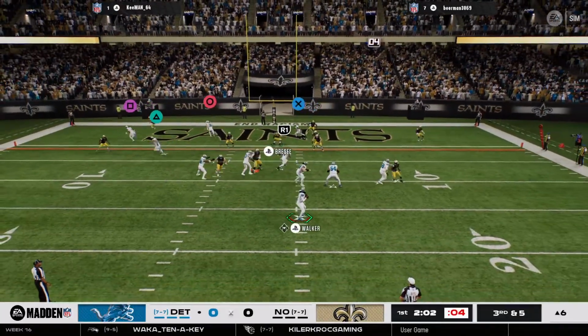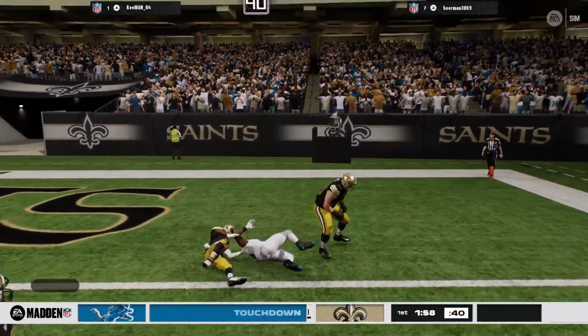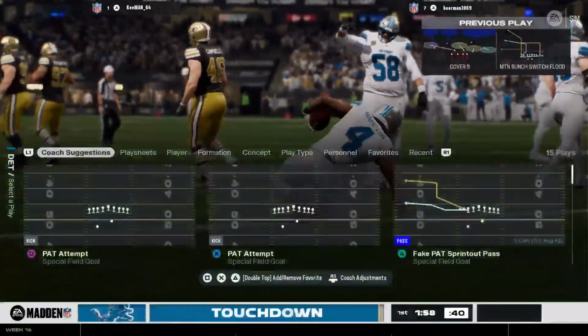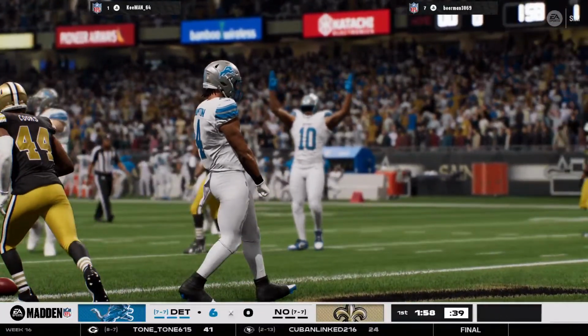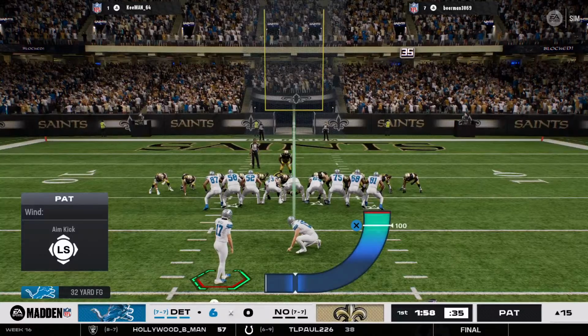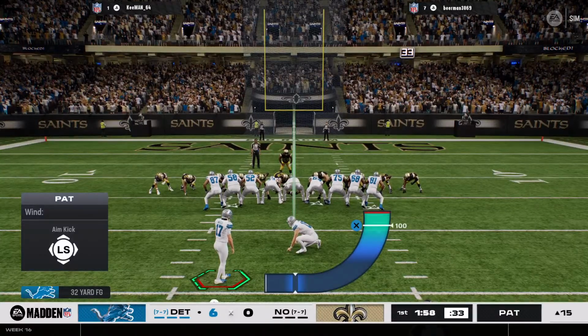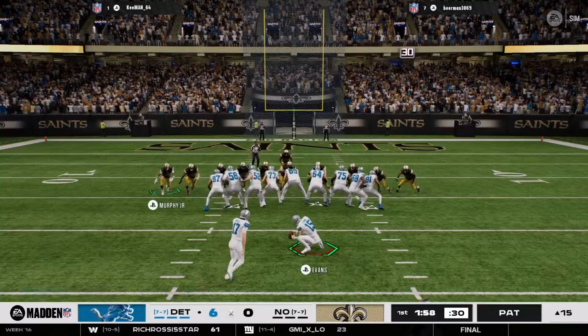Back to throw here. They'll check this one down to Hampton, and he'll get into the end zone. Touchdown, Detroit. Omarion Hampton, his 3rd touchdown now on the year. And the Lions will jump on top with the game's first score here this afternoon.